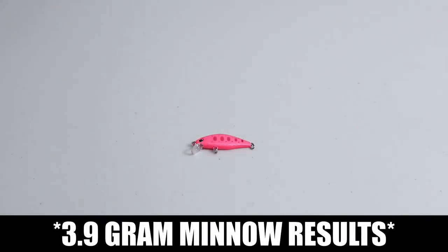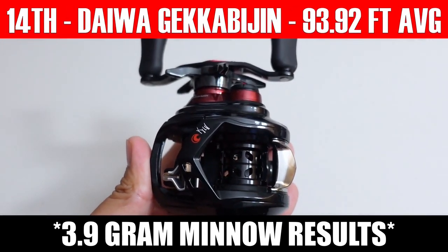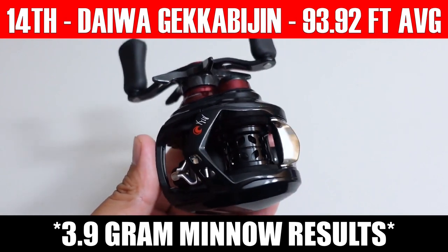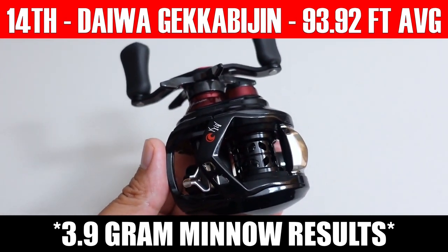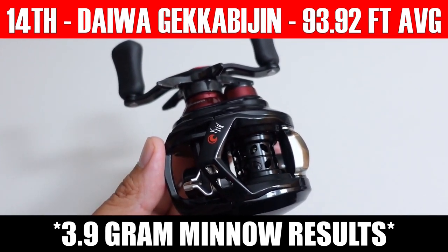Okay, so I know a lot of you guys are eager to get to these results due to the contest I was having, so let's get to it. And coming in 14th or last place is going to be the DAIWA Gekkabidgeon Air TWPE Special with an average of 93.92 feet.